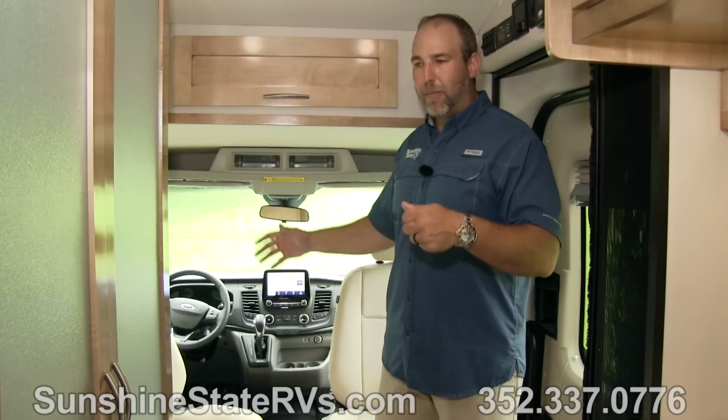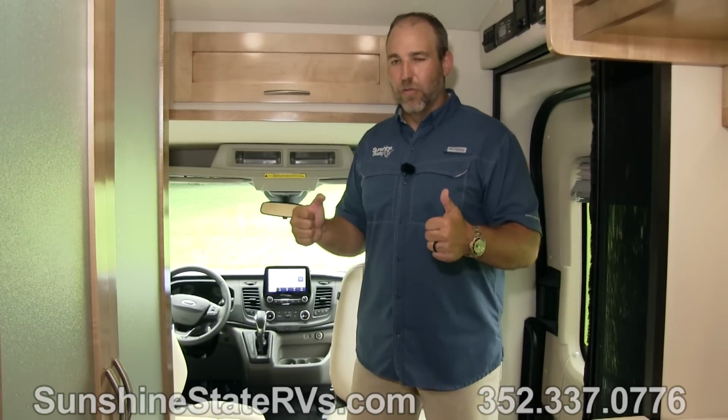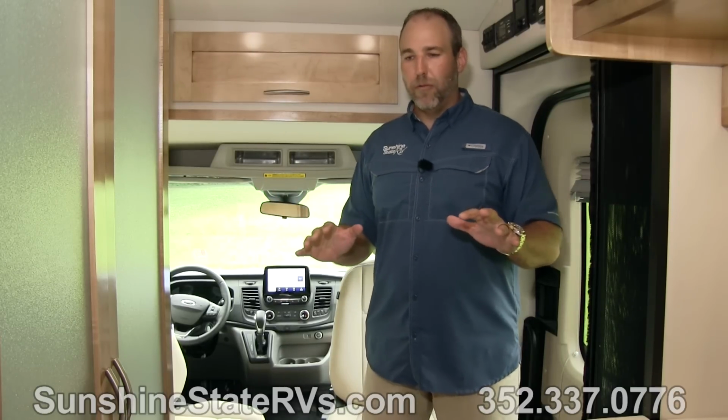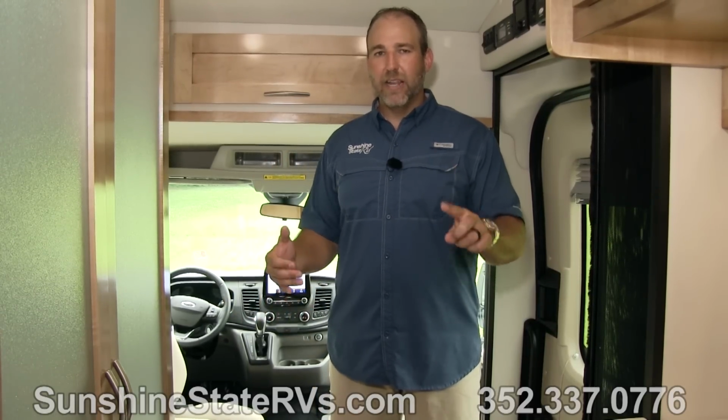I love all the USB ports, all the cup holders, very, very comfortable. If you sit in this thing, you're really gonna feel like you're in an SUV, like a big SUV. And driving wise, so many people come to the dealership talking about, oh, I'm scared to drive something this big, and they get into it.